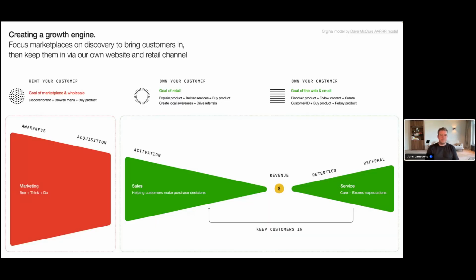The simplest way to visualize that is with this visual. What you see here on the red side is the first two phases of the growth engine, the awareness and the acquisition stage. And that's the acquisition funnel. So that's often where the marketing team is focused. And in the upcoming section, I'll explain that further, but that's basically where you have different types of content that follow the see, think, do methodology.